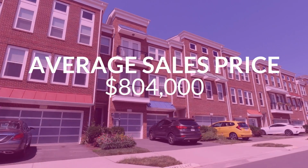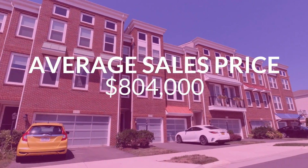So the average sales price of a home in Brambleton is gonna be $804,000. So it is not cheap to live here. And this makes Brambleton the third most expensive area in all of Loudoun County, just right behind Aldie and Middleburg.